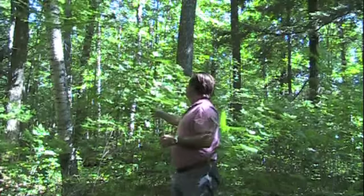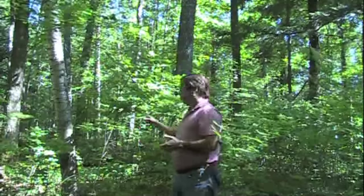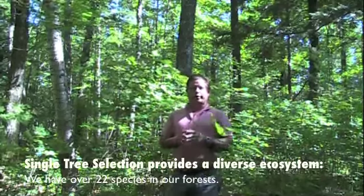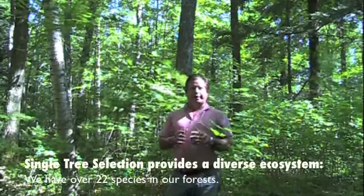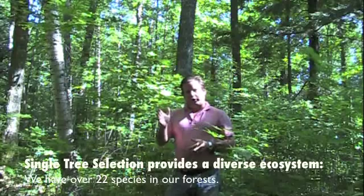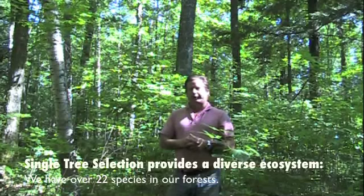As you can see, it's a very mixed age class here. Here we have a beautiful yellow birch tree. There is a large basswood tree. Yellow birch, of course, is one of the most beautiful woods in the world, and probably one of the rarest. It's only possible to grow yellow birch in a forest like this, a forest that's riding that razor's edge between being old growth and being a thriving forest.